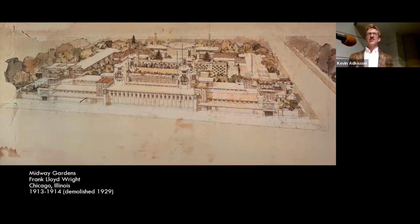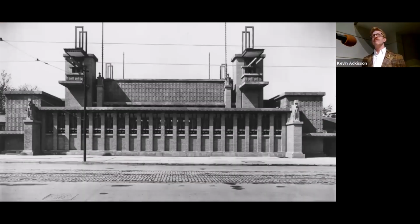The most exciting project on the drawing boards was a sort of entertainment complex on the south side of Chicago, built where the Midway playground had been at the 1893 World's Fair. It was meant to be a beer garden, dance hall, and concert venue among the sort of factories of the South Side. Now, Wright does this incredible drawing, which has these sort of effervescent plants and balloons emerging. It's all with electric lights. And the architecture is this kind of permanent celebration. It's a festive indoor-outdoor venue.